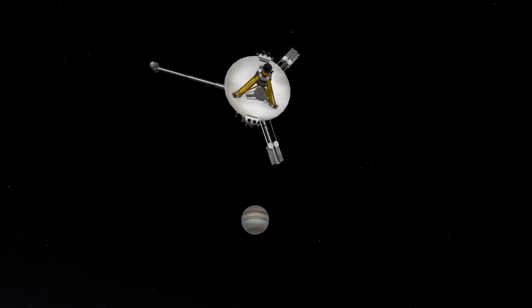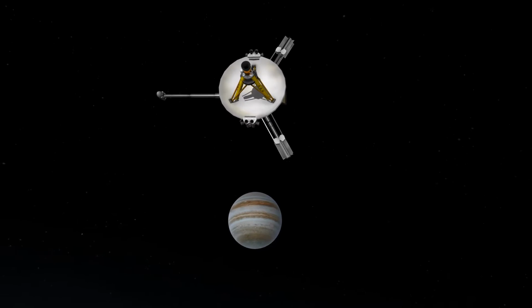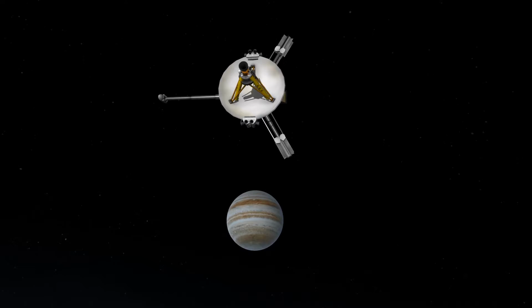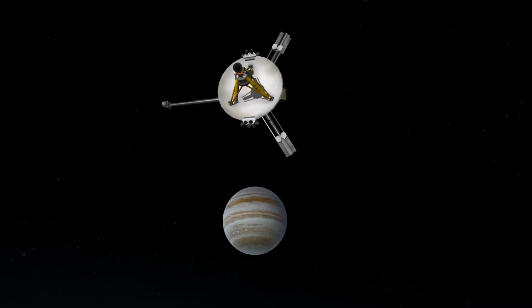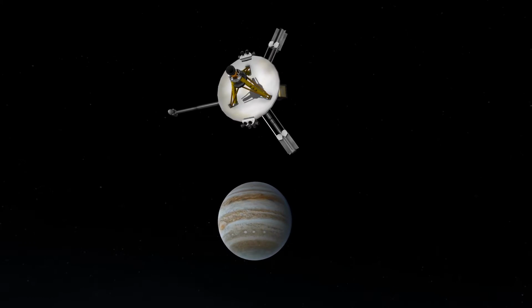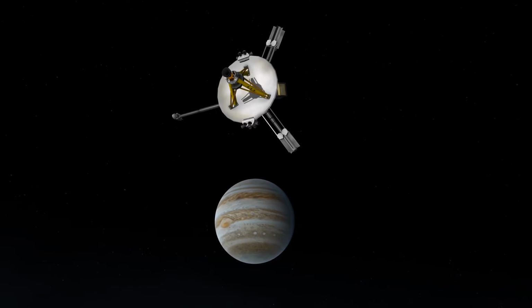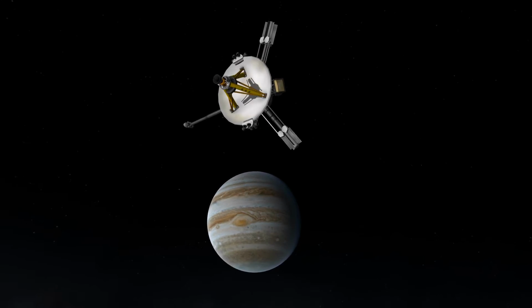It has a banded structure in its atmosphere. The present theory for this has to do with the fact that it's rotating very rapidly on its axis. It rotates more than twice in one day. One of the most prominent features as observed from Earth is what they call the Great Red Spot. The size of the spot is about equal to 3 Earth diameters.